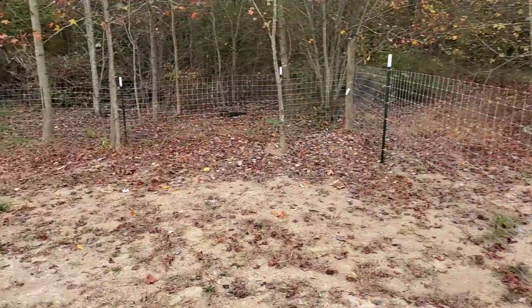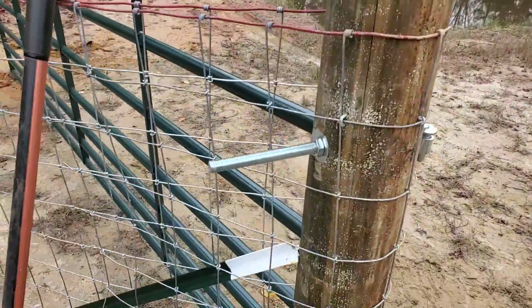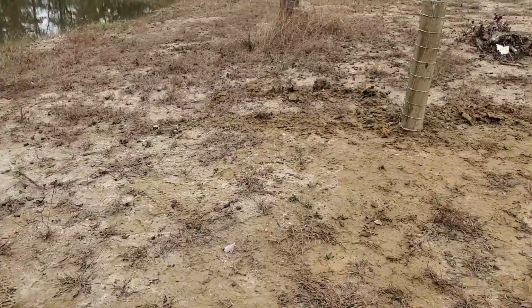I can actually go let the goats out. If I go close the gates at the other end of the property, we can let them out. I'm going to cut these off real quick, close the gate, go get some lunch.